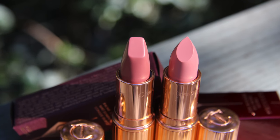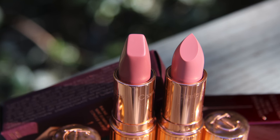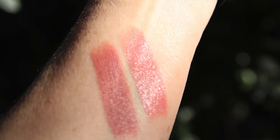I have the two new limited edition Charlotte Tilbury lipsticks. So one of these is a kissing lipstick, which is the more satin sheen formula, and the other one is the matte Revolution lipstick. So right now the one I'm wearing is Valentine.